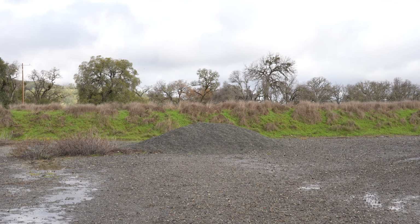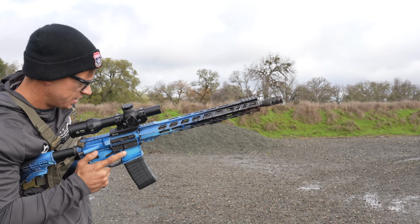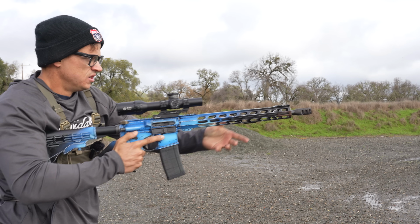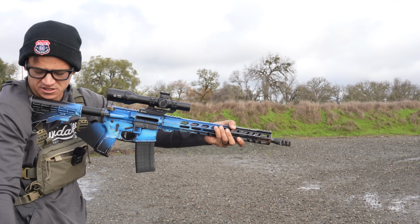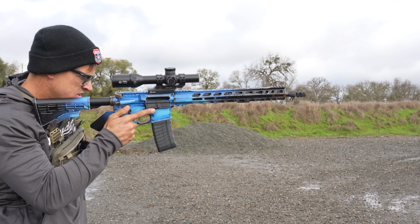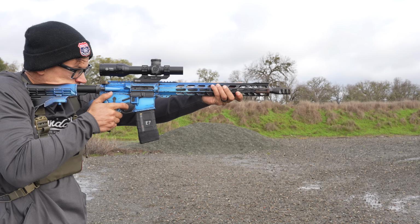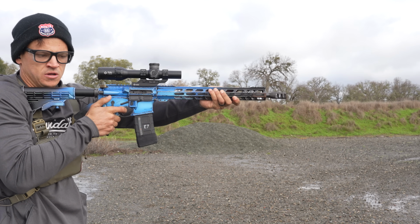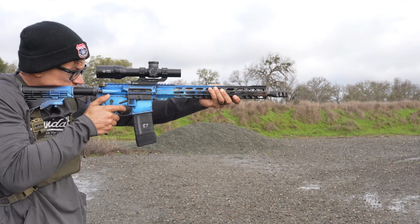And now I'm getting pretty weak ejection, so I wonder if I've just blown out the bolt rings. Yeah, that ejected right at my feet right here. So I'm just gonna aim at the dirt. Forward, forward, forward.